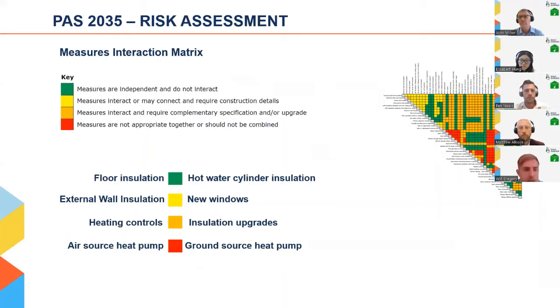So where the green measures are indicated, those measures don't interact with each other and therefore are independent. Yellow means they interact and may connect and require some construction detail between them. Amber means they will interact and will require complementary specifications. So for example, down there on the screen, heating controls and insulation upgrades will need to be carefully considered. And the red indication on the matrix basically means those measures shouldn't be introduced together.